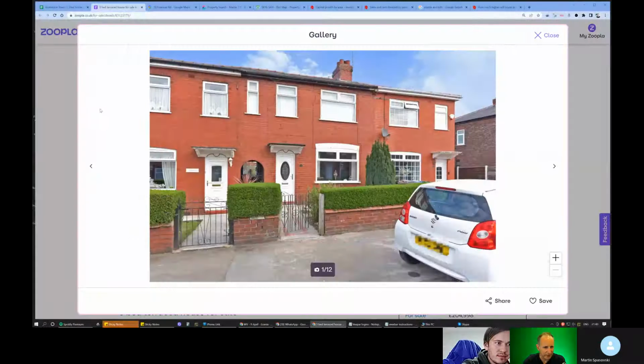we're going to do a property assessment of 19 Freeman Road in SK16. And let's get into it. So, sorry, I just kind of went out of sync there a little bit.